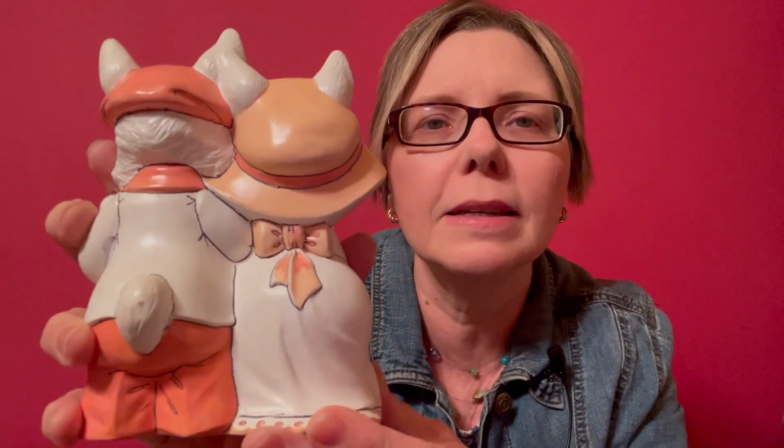But look at the detailing. I mean, that took a steady hand. They've outlined in like a black, I think it is. And look at their little faces and their little hat and bonnet. I just think those are darling. So tiered tray or decor, we'll see.